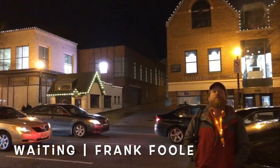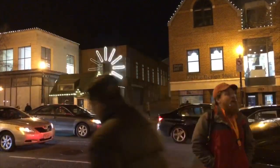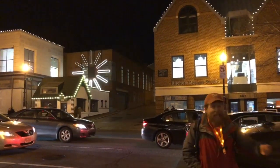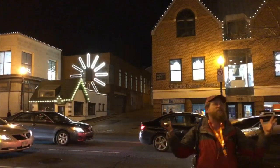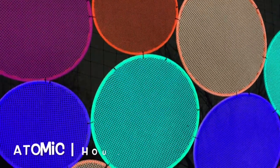So the artist here wanted to delve into this idea of modern day hieroglyphics and how this comes to me. It is both a source of frustration and a source of hope. Like if you just wait, the computer's doing something. Don't worry, it's doing something.